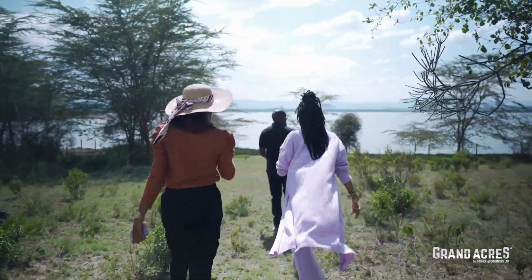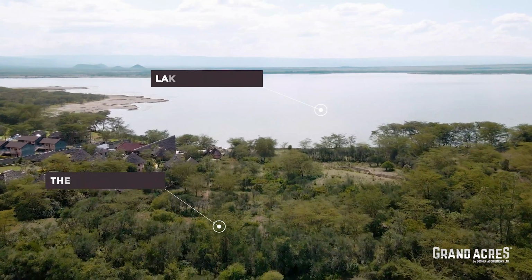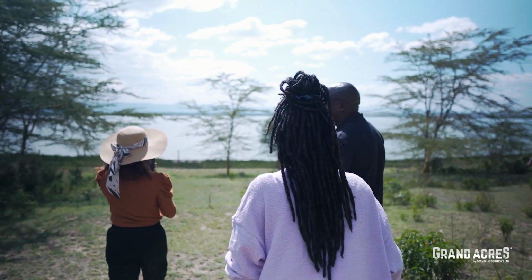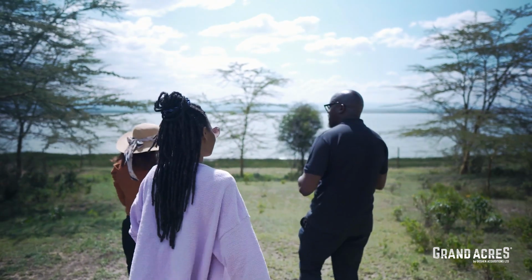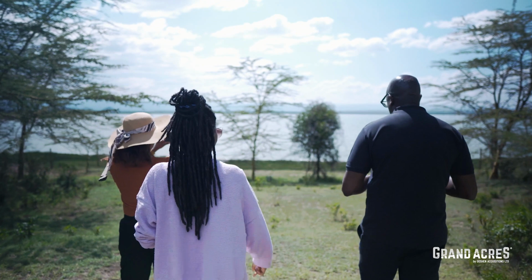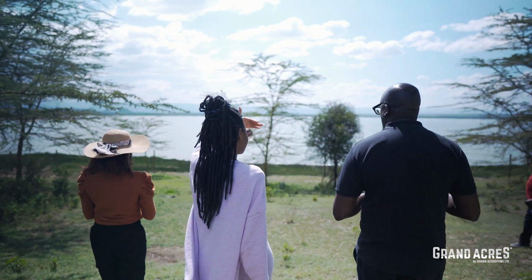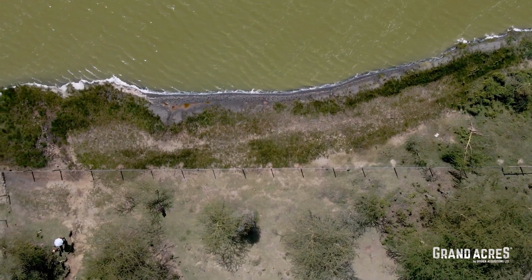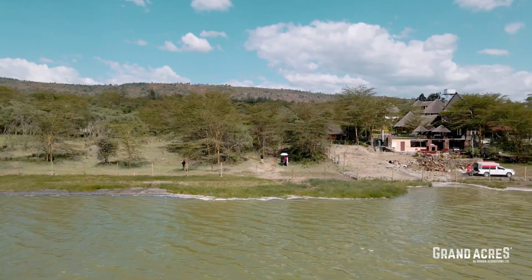Oh wow! Look at this. That's beautiful. KWS's fence. Oh, they did? Because the lake belongs to the Kenya Wildlife Service. There's no elephant out on this side, but we do have occasional buffalo that roam out here, which is why KWS has taken it upon itself to fence, because everything from the water is Kenya Wildlife Service property.